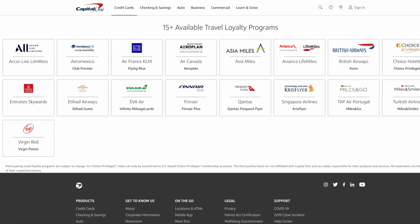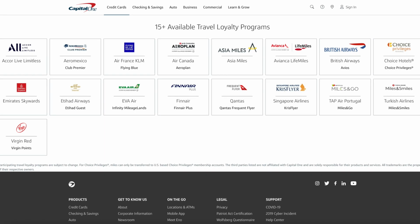So starting first with the Capital One Venture X card, it is possible to transfer miles to 17 different travel partners, 15 of them being airlines and the other 2 being hotels. Now, all of the airlines present a value of 1 to 1, and then with Accor hotels, the rate is a bit lower at 2 to 1.5, and then the Choice hotels are 2 to 1.